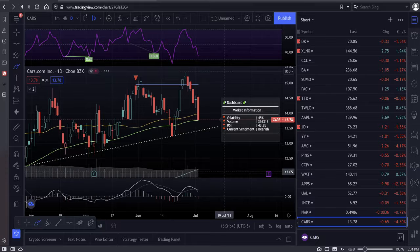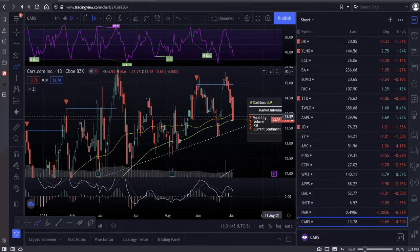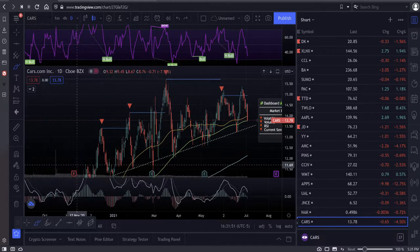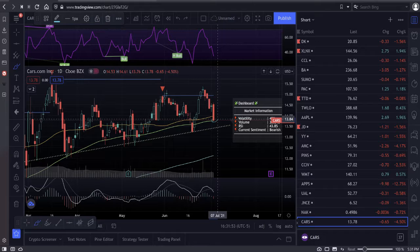And last on our list is CARS. As you can see here, it did find some support on this moving average line, and we are on this trend line, so we could either find support here or we could find support here. So I was waiting for confirmation on this. My price target would be around 40.